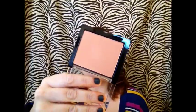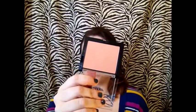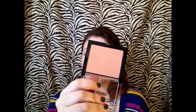The next two items I picked up are blushes, and they're from the L'Oreal Project Runway line. The ones I picked up are the Muse blush, which is my favorite out of the two, and it looks like that. Each of these blushes comes with 10 grams of product, which is huge for a blush. They were actually having a great deal at Ulta where if you bought two, you got one free, so I picked up a couple for me and my best friend. And I just love this. I've been wearing this blush nonstop.